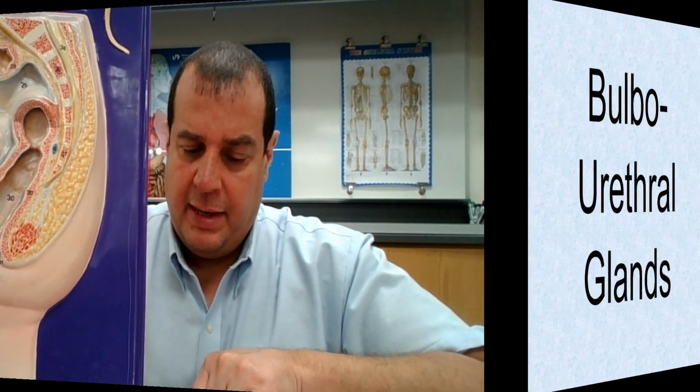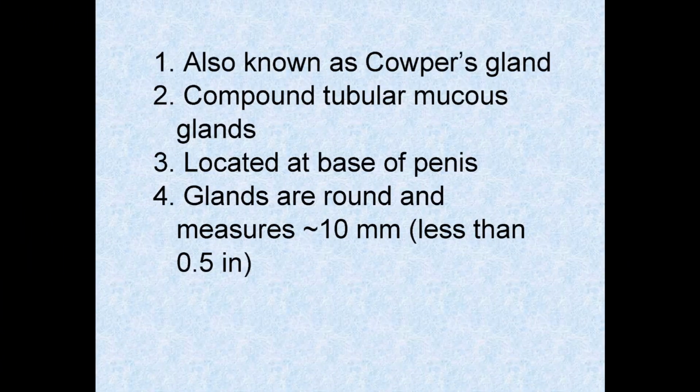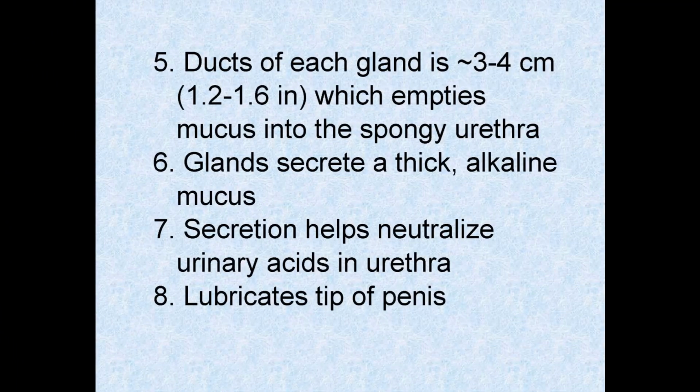Okay, so let's read a little bit of what it says here for the Cowper's gland. Bulbar urethral glands. The bulbar urethral glands, or Cowper's glands, are compound tubular mucus glands located at the base of the penis. These glands are round with diameters nearly 10 millimeters, less than half an inch. The duct of each gland travels alongside the spongy urethra. The bulbar urethral glands secrete thick alkaline mucus. The secretion helps neutralize any urinary acids that may remain in the urethra, and it lubricates the tip of the penis.